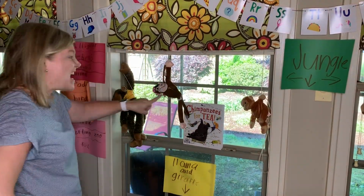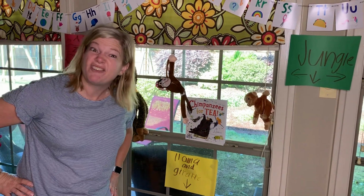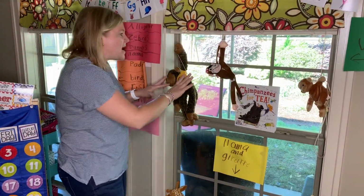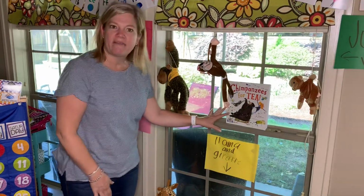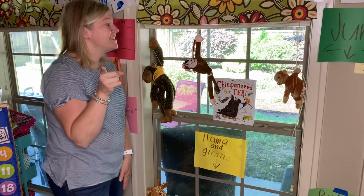And you know what? Some of my favorite things that we always get to see at the zoo on our field trip are the silly monkeys. And you know what? Sometimes they even throw stuff at us. I've even heard they've thrown some stuff at some teachers. Isn't that silly? So we've got our monkeys. And there's a book. Have you ever read Chimpanzees for Tea? It's a good one.